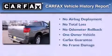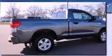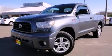This truck also has had only one owner and it qualifies for the Carfax buyback guarantee. Contact us today to arrange your test drive.